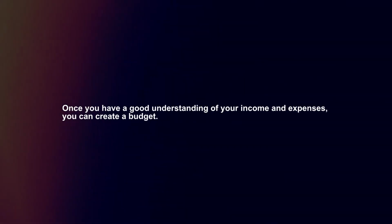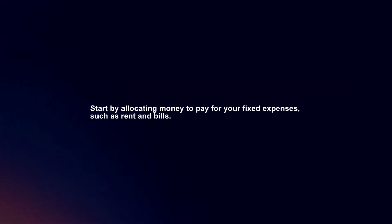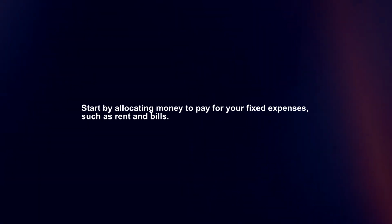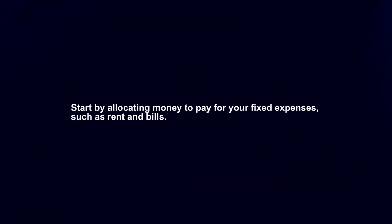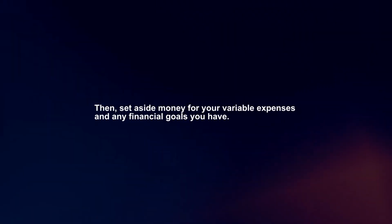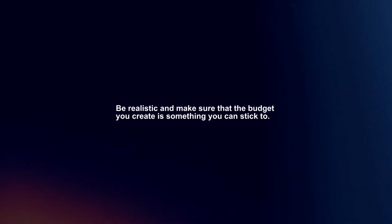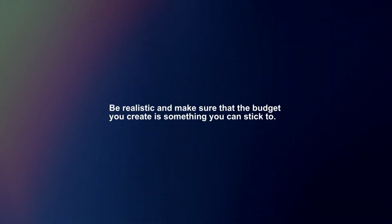Create a budget. Once you have a good understanding of your income and expenses, you can create a budget. Start by allocating money to pay for your fixed expenses, such as rent and bills. Then set aside money for your variable expenses and any financial goals you have. Be realistic and make sure that the budget you create is something you can stick to.